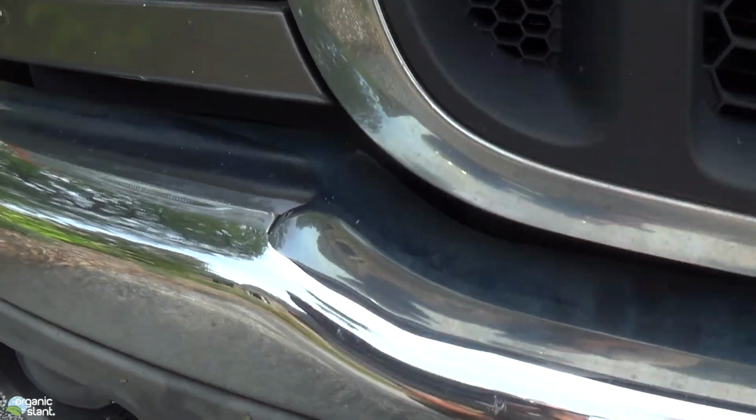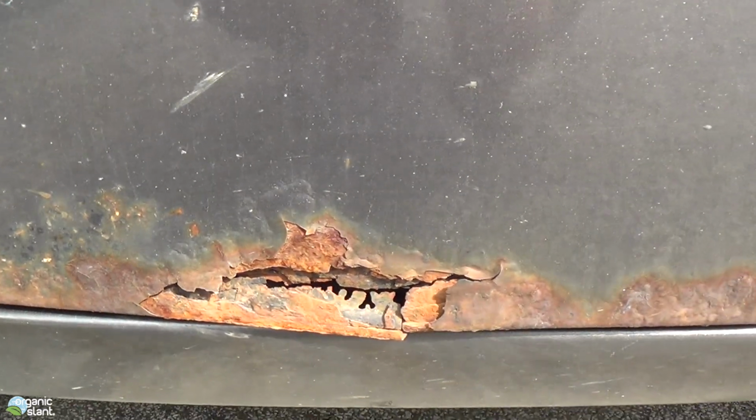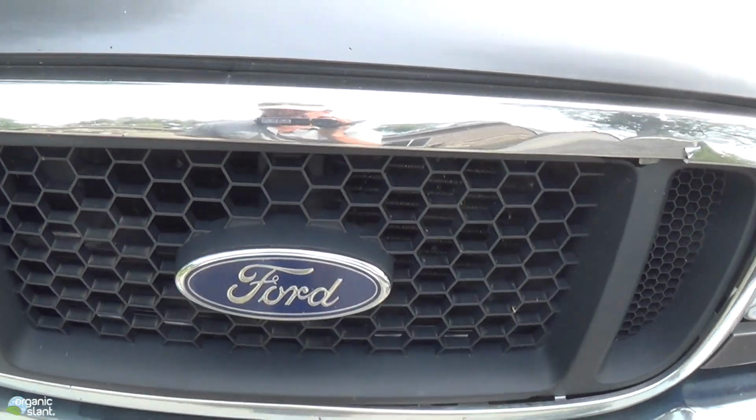Now, let me show you this. I haven't washed this truck in probably about 7 years, and that's the reason it's just turned into rust. So literally I haven't given this guy a bath for about 7 years, I'd say.